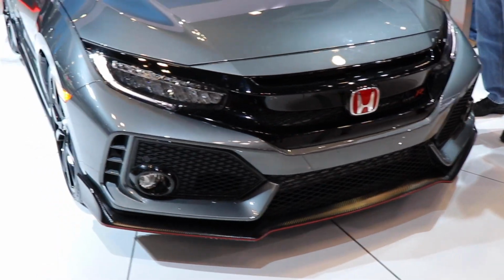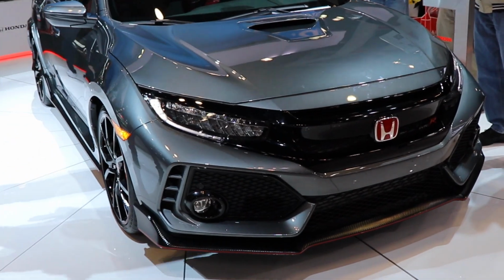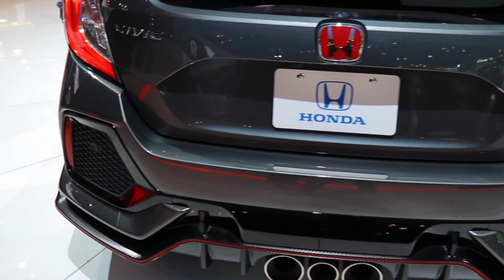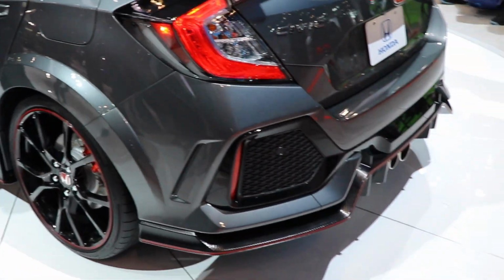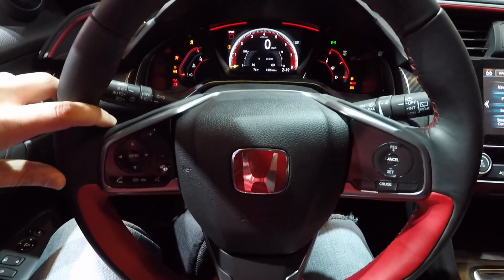Finally made it to the Honda Type R, ladies and gentlemen. Here it is. Nothing new to see here. This car's already been out in the market, being sold at your local Honda dealership, but it is just amazing to look at them. Finally inside the Type R here, the Honda.